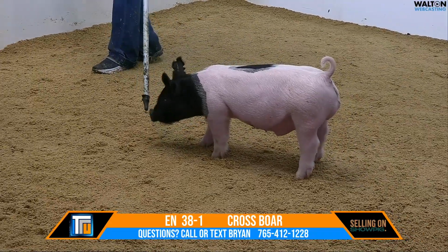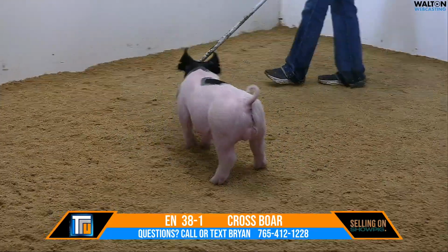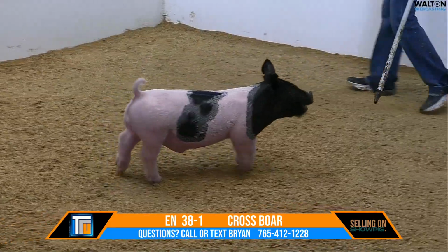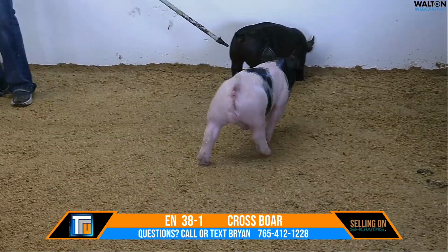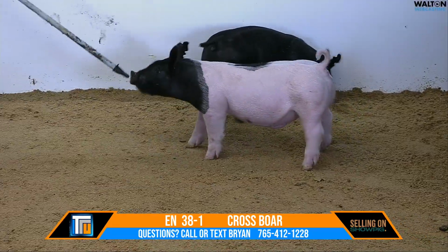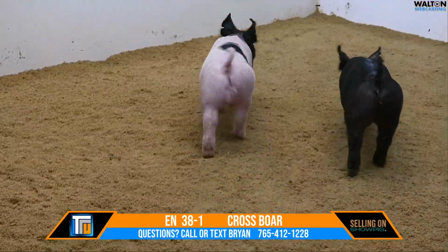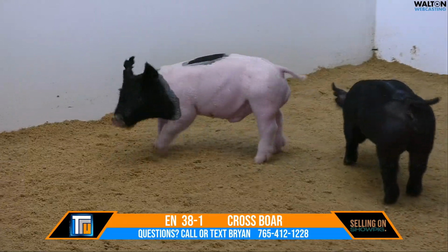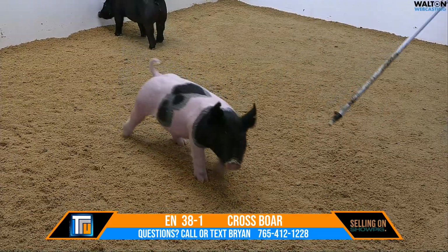Like Crosby said, his proportions are so good. His length to height ratio is excellent. I love that he looks like he's going to have an appetite, and the pig's going to grow. The pig's going to do what you want. If they don't eat and they don't grow, you know, you're pretty much your hands are tied. So he's going to do all those things for you. You just put the right stuff in front of him. That one's got a pretty high ceiling. He's going to be fun to feed. I like that one quite a bit.